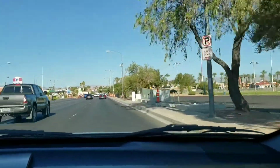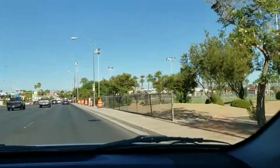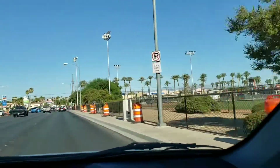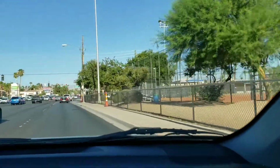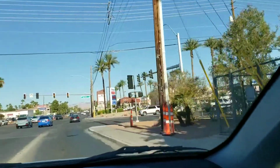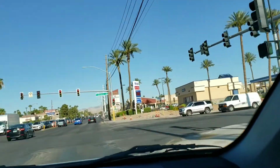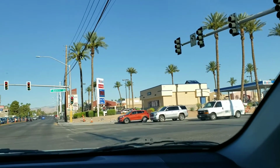All right, so we are hitting Eastern. Here's that Sunset Park again, but Steve mentioned all the cones. Even though the construction is off on this street here, you see all the cones just hanging out, not being picked up. I don't know what to make of that. But Eastern also has had a lot of construction, so, oh, it's looking clear. Hang tight.